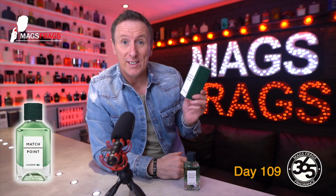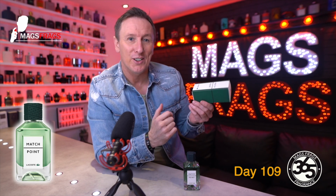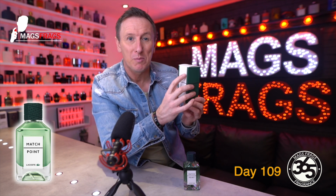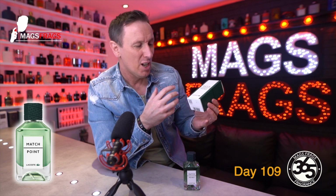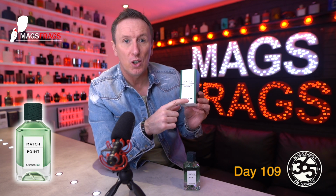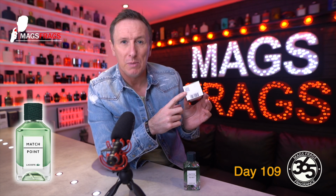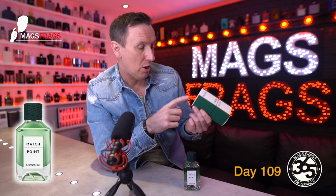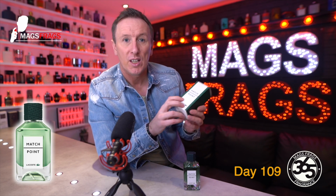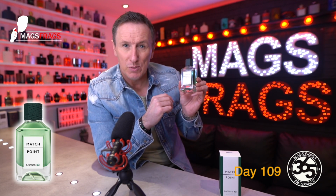The fragrance arrives in a nice looking green and white box, which is a reference to a chalk line on a tennis court, I presume. There's a perforated pattern that runs all the way around the top of the box, and all the branding on the front is embossed, which I think feels really nice quality. There's a Lacoste logo on the bottom of the box as well as on the top, and then at the bottom we've got the batch code and the barcode, and the batch code on this one for anyone who's interested is 0150.